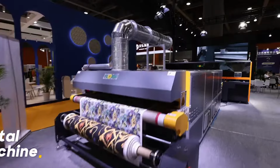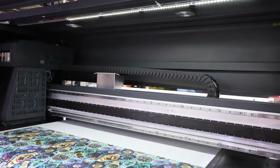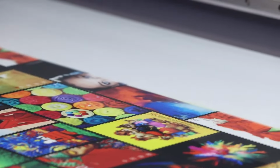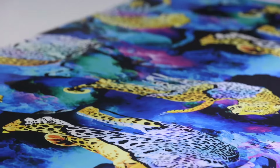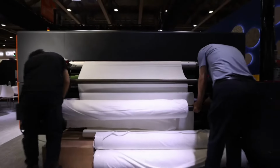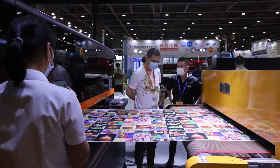Digital textile printing machines print the designs taken from digital files onto the fabric using special inks. First, the design is prepared on the computer and transferred to the machine. The fabric is then placed on the print bed of the machine and the printing process begins. High-resolution print heads transfer ink directly to the fabric, perfectly reflecting every detail. This process is carried out quickly and effectively.